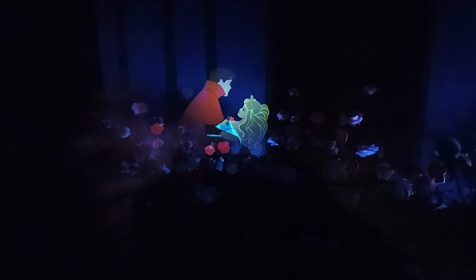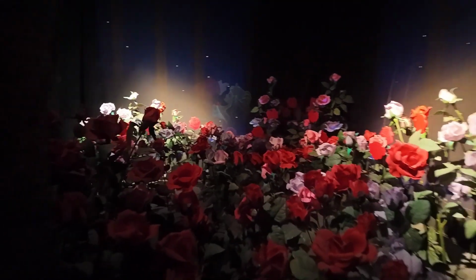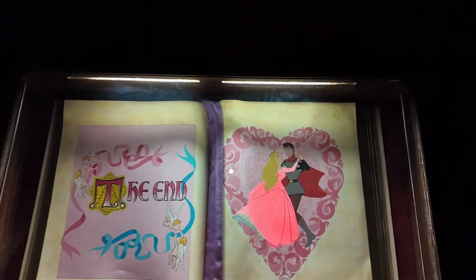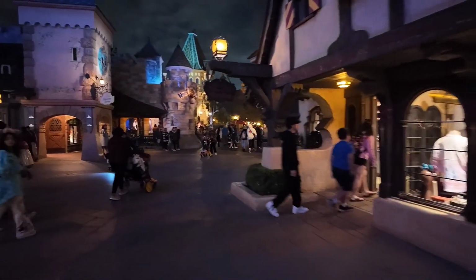Kiss, come on, man, give her a kiss. Here we go. Sleeping Beauty's castle. She just woke up. And yeah, I guess it's the whole story. Take a peek. Out. I'm gonna go the long route, but we're gonna head over to the treehouse right now.